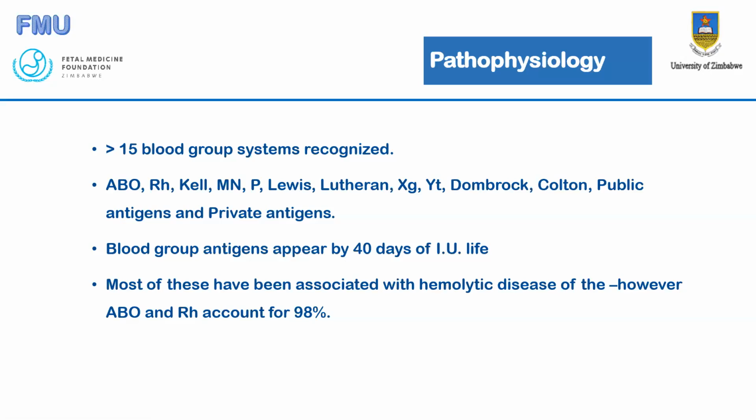Then the blood group antigens appear by 40 days of intrauterine life. So we're saying around the 7th week, the baby's red blood cells now have this skin covering. Either the baby could be Rhesus positive or could be Rhesus negative. So this is how early the Rhesus system appears in babies, as early as the end of the 6th week. Remember this, very important, so that you know why we can start monitoring for evidence of Rhesus isoimmunization as early as 16 weeks.